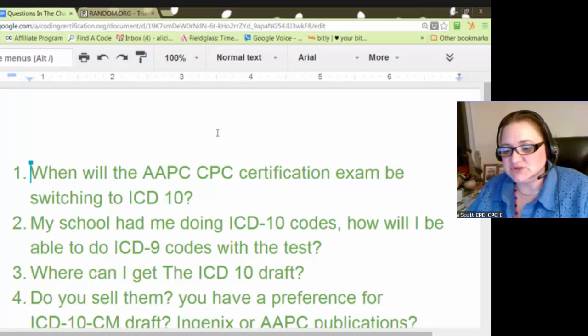Where can I get the ICD-10 draft? They're everywhere. Unlike the CPT manuals, which have a copyright on them, the ICD-9 does not, and neither does the 10. The best price for your draft is probably going to be through the AAPC, because they can get them really cheap, I guess because of the bulk that they deal with. I think it's like $88, maybe $89 for the draft. Elsevier has a great one, and I'm sure Optum, Ingenix is now Optum, has one. There are some other publishers out there. You can go to Amazon and start looking. Now that the 2014 is out, you can probably get a 2013 draft pretty inexpensively, I would think.